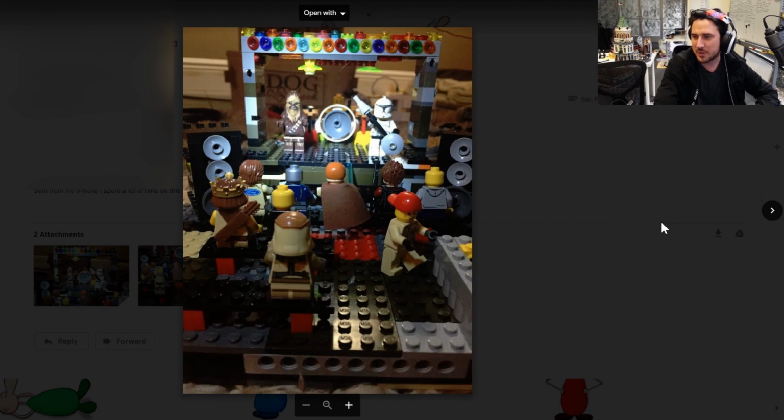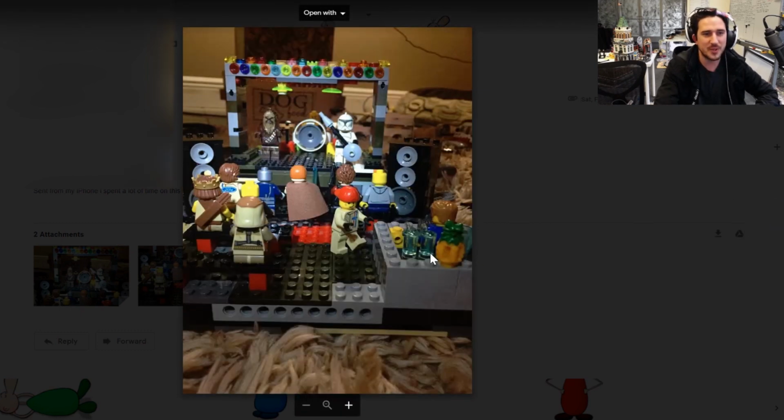This is from Cole. Looks like we've got a Star Wars band, a clone trooper on guitar. Is the Wookiee singing? Is that a microphone in his hand? I can't tell. A bar, open bar. I hope it's all expenses paid. And I like your build for the speakers. Solid, solid. Who's on drums?